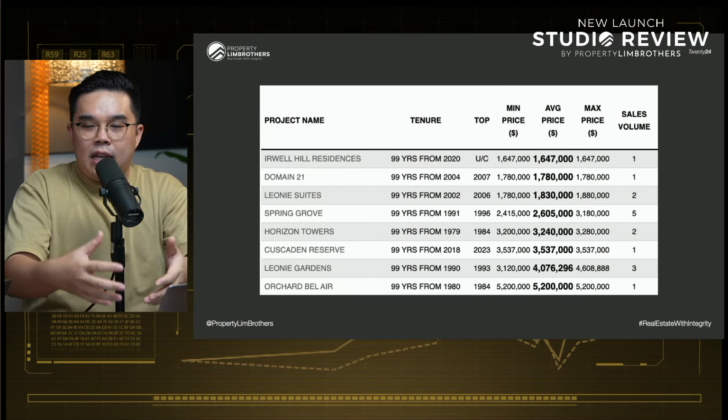So let's move on to our secret weapon. This is basically just to showcase the numbers in terms of the past transactions. Correct. In terms of past transactions versus the size of the unit also.